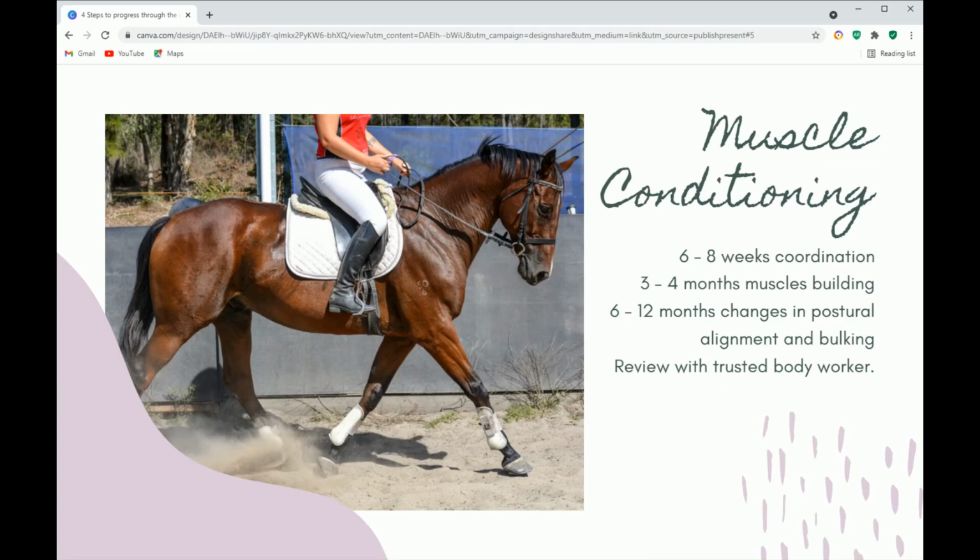3 to 4 months is where we start to see the muscles building. Initially, they're going to get tight first. So we're going to see the tightening of the muscles as they get stronger at that 3 to 4 month mark. And then at the 6 to 12 month mark, we're hopefully going to see all of those muscles soften and balance out as the environmental stress that we've created affects their posture and how they carry themselves. So that's what we're doing when we're training, is we're creating an environmental stress on our horse's body that they are adapting to.